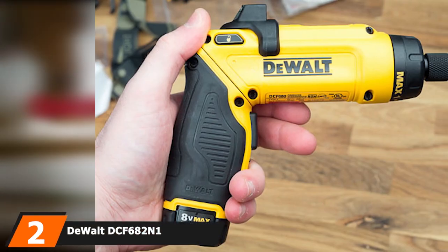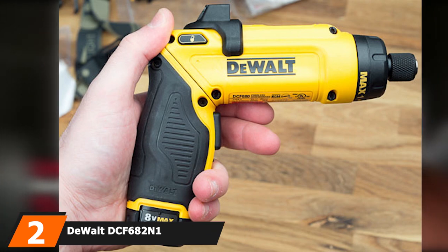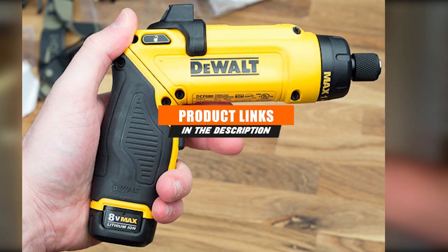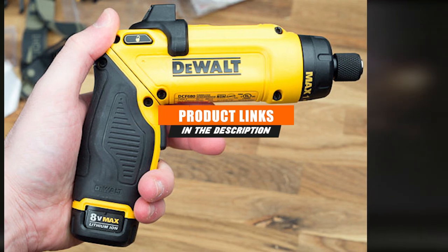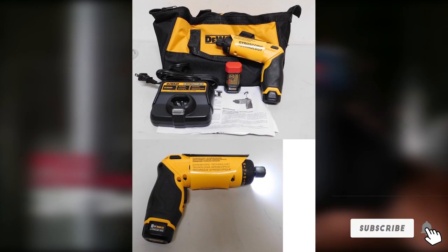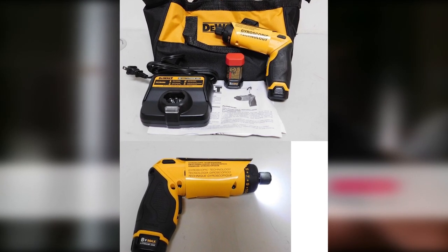Next at number 2 we have DeWalt DCF682N1. In some areas, the DeWalt scored very well. The screwdriver feels balanced in terms of weight, and its handle has enough rubber on it to secure your grip. This gyroscopic screwdriver is the exact opposite of intuitive. I had to pick up the user manual to figure out how to use it.